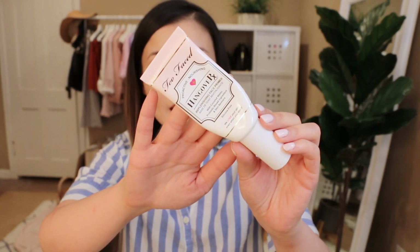So this one I have been using for more than 2 years before I took a break from YouTube, and it is the Too Faced Hangover. I do have oily skin, but I still like this because my skin is dehydrated. So I want to make sure that I have the moisture before I apply foundation, before I apply concealer. I could really see the difference in my skin if I don't use a hydrating primer.